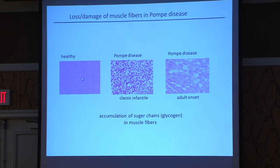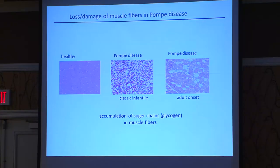On the left side you see a healthy muscle biopsy. So here you see what I just showed in the cartoon. These are the muscle fibers, beautifully arranged red circular structures. And here you see in blue the nuclei. So there's the DNA. And the muscle cell, so one fiber is one cell, is special. It has multiple nuclei. You don't see that very often in other cells, but you do see it in muscle cells.